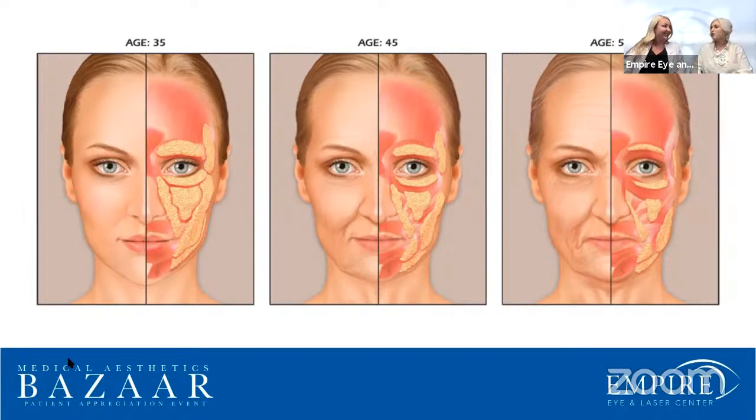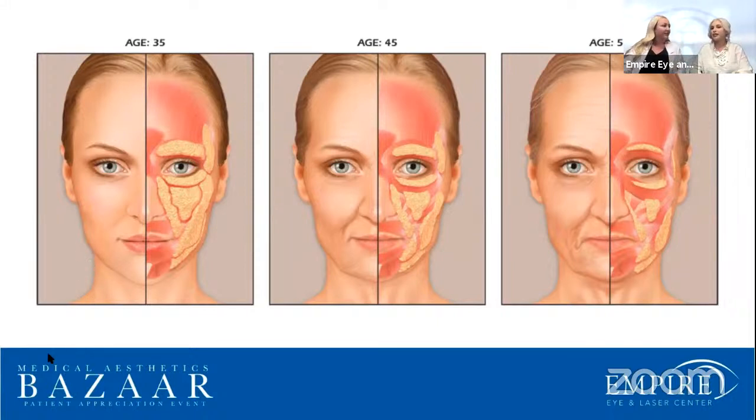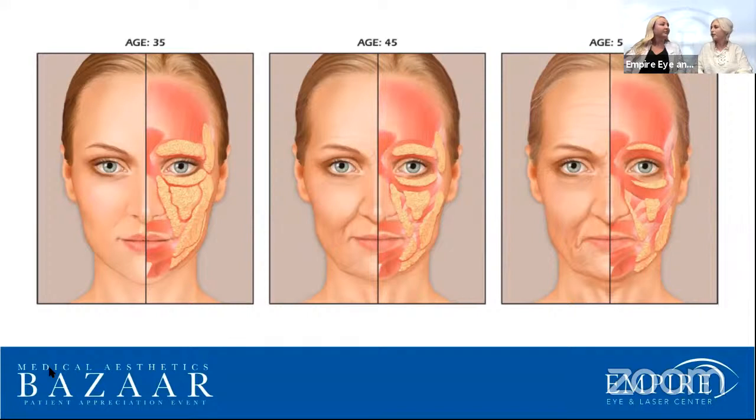So maybe we can talk a little bit about downtime, because for me, and especially now, I'm on Zoom all the time for my work. So maybe we want to talk about if somebody's going to have some of the dermal fillers, what that looks like. Yeah, so downtime with fillers is really pretty easy.